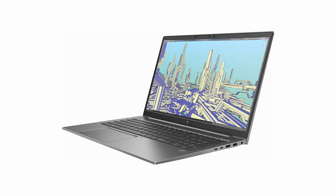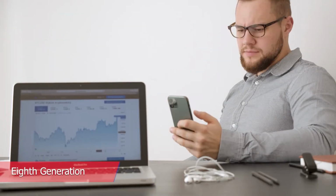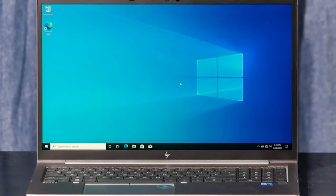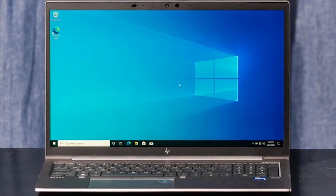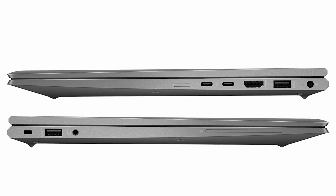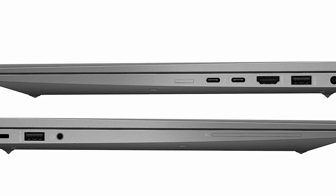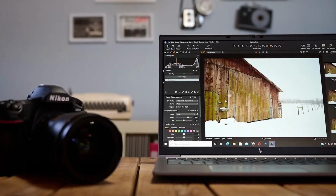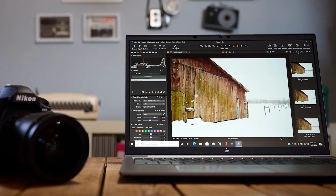The ZBook Firefly 15 has been refreshed for its 8th generation with Intel's Tiger Lake Core processors and some new configuration choices, including the 5G mobile broadband of my review model. Its Core i7-1185G7 processor is the top available CPU, and it includes Intel's Iris Xe integrated graphics to complement the optional 4GB NVIDIA Quadro T500 graphics card when maximum 3D performance isn't needed. The combination works well for 2D work such as photo editing, Full HD, 1080p, video editing, and basic 3D modeling.